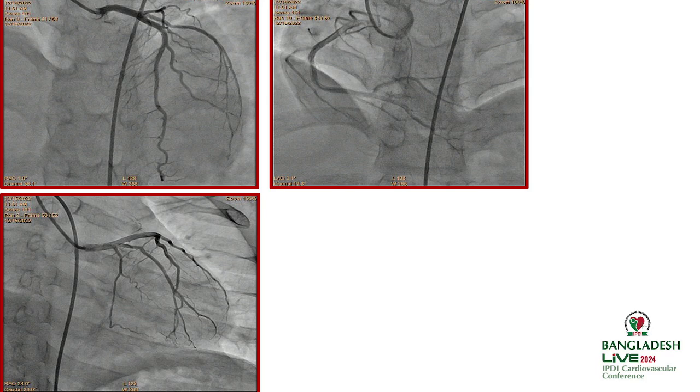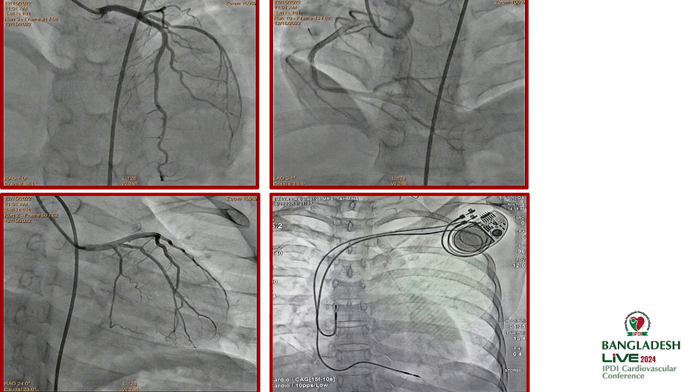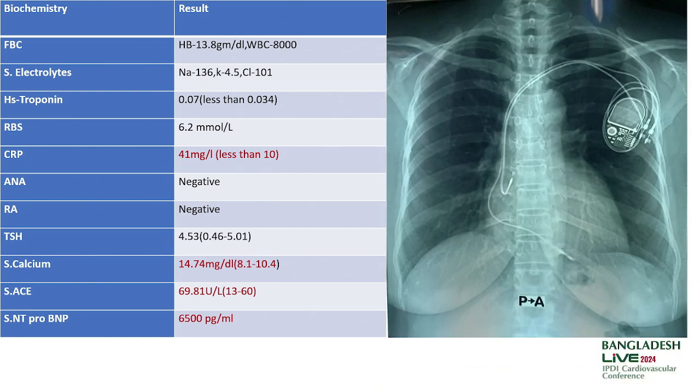As the patient had conduction abnormality in the form of complete heart block with syncope, we did a dual chamber permanent pacemaker for this patient. And during the causal analysis, we tried to find out the cause, and we found that the patient's CRP was high, serum calcium was high, and serum ACE was high. So based upon these three investigations, we thought there may be a possibility that the conduction abnormality is related to sarcoidosis. So we did a chest X-ray of that patient, but it showed no lung involvement.